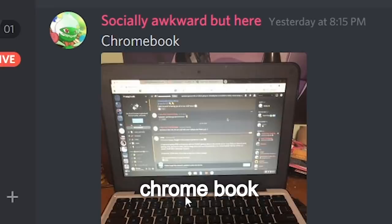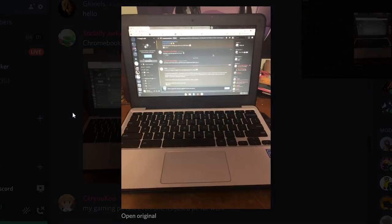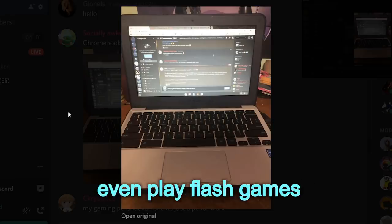A Chromebook. Chromebook gamer. How do you even play games on a Chromebook? It's gonna run like 10 FPS. You don't. Chromebooks can barely even play Flash games.